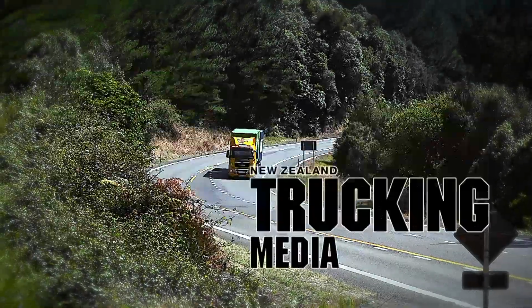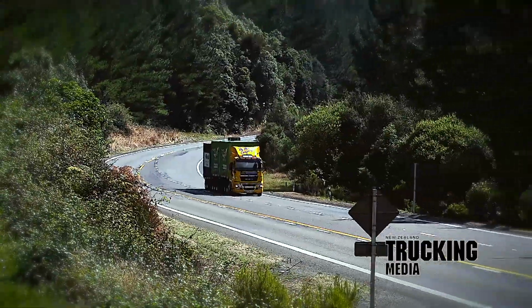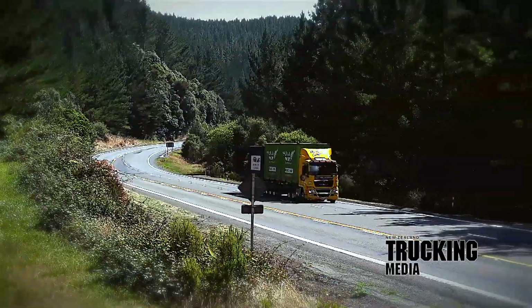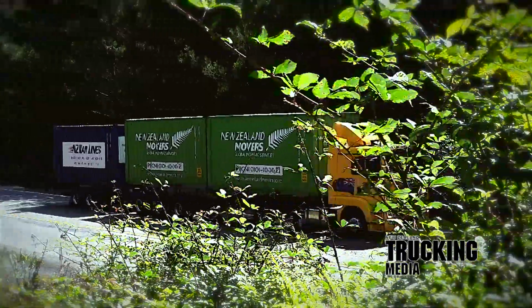The April 2020 New Zealand Trucking Magazine main test is the MAN TGS 26440 6x4 truck unit and TMC 5-axle 4020 skeletal B-train combination, owned and operated by the moving company based out of their Hornby depot in Christchurch.